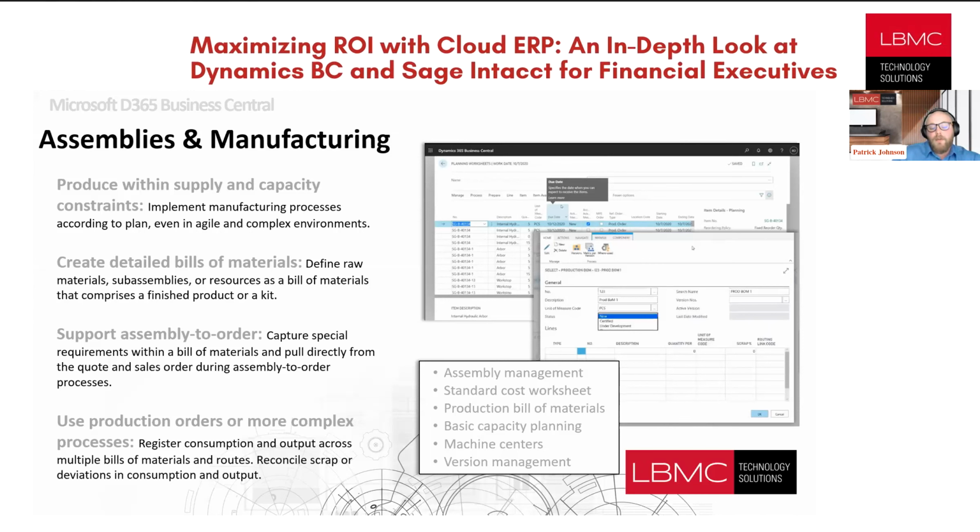You can also do assemble to order, which is a lot of places, particularly with supply chain issues, are finding that you are short on stock or need to be made to order, right, based upon demand within the marketplace. Business Central has the ability to tie sales orders directly to the assembly process, and you can be very agile with your speed to market, particularly with finished product and materials on hand.